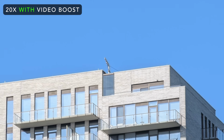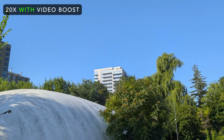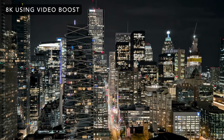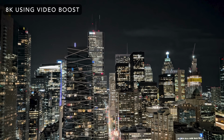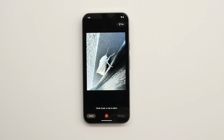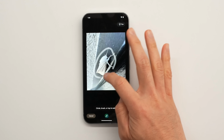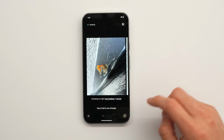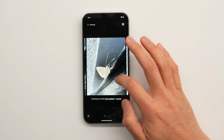You also get access to 8K video. Again, it's video that is sent to the Google servers, upscaled, and then sent back. And those files are huge. I think like 30 seconds of footage was almost a gig. There's also the new Magic Editor that allows you to remove objects and replace them with your own creation. It is a very bizarre approach to photography. I feel like there's some use for it. I personally don't think I would ever use it, but it's available.